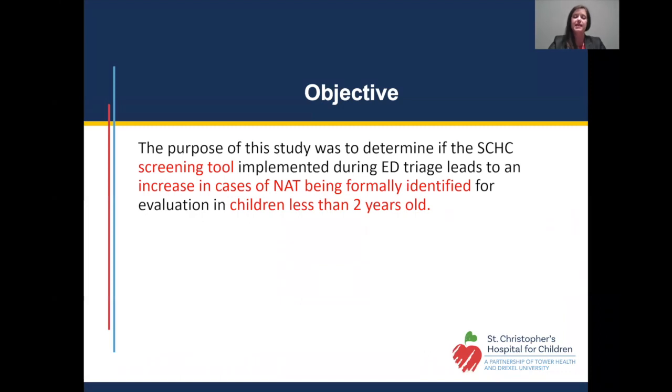So our objective of the study was to determine if this St. Chris screening tool led to an increase in the number of non-accidental trauma being formally identified for evaluation in children less than 2 years old. We specifically narrowed our patient population to those under 2, since the greatest rates of abuse are in this age group, as well as these patients are often nonverbal and must be screened since they can't communicate their own stories.